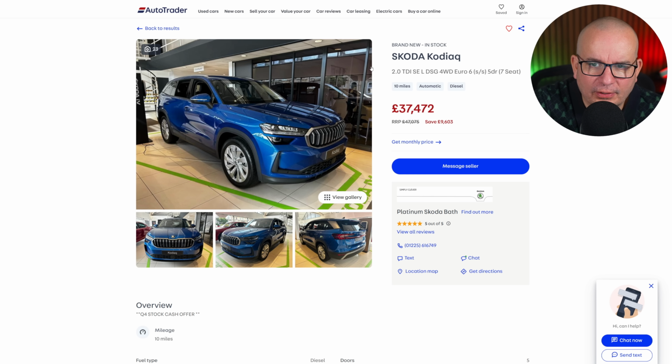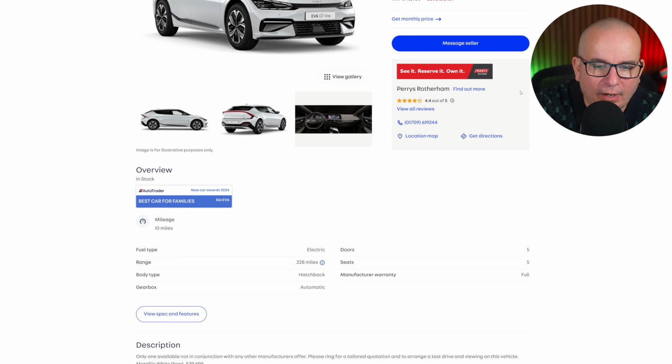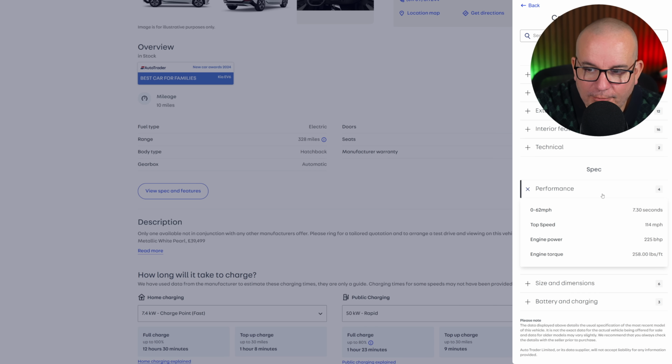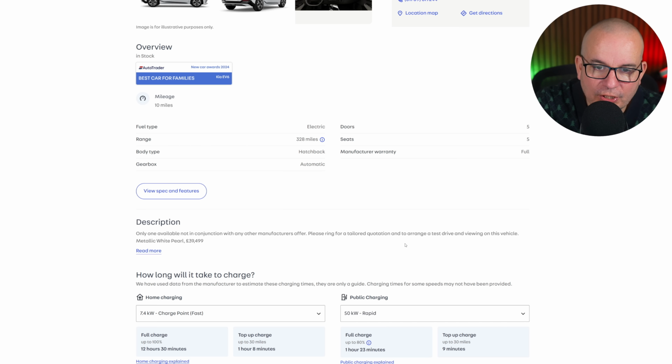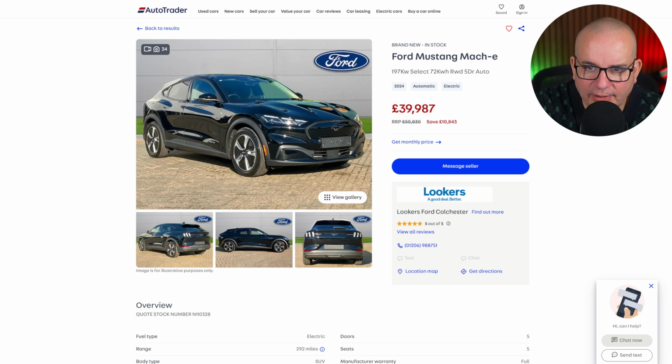It's currently 37.5. Here, EV6 GT Line Auto should be 49 grand. Currently 39.5. 328 miles of range in that car. 7.3 seconds to 62. 490 litres of boot space. Lovely thing to look at, lovely thing to drive, lovely car, lovely discount.